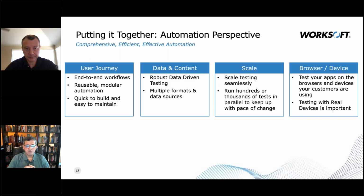Robust data-driven testing is critical, whether you're testing functionality or you're testing data and content, more so for testing data and content. You need to be able to use data from different formats and different sources and effectively tie it in with the workflows that you build for your automation and have them work together.